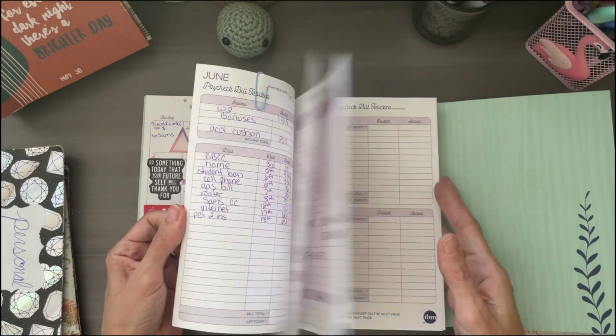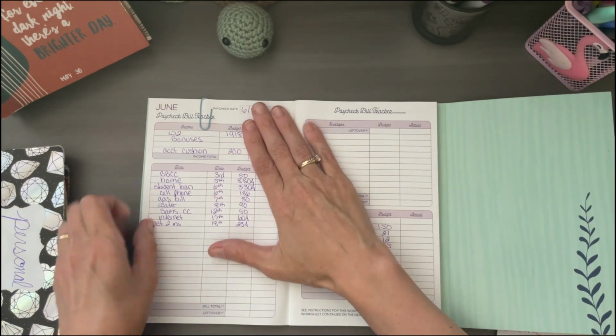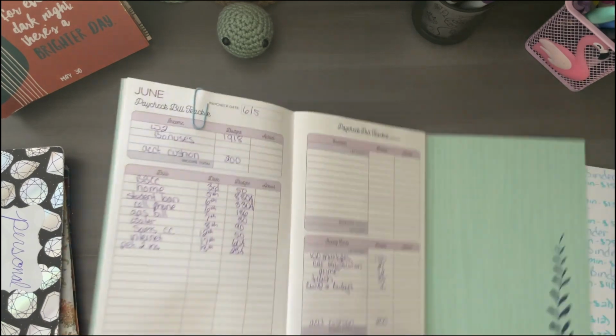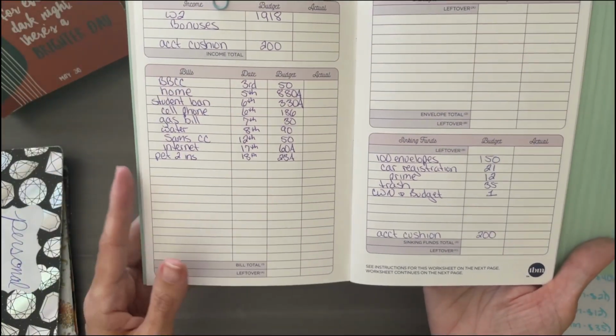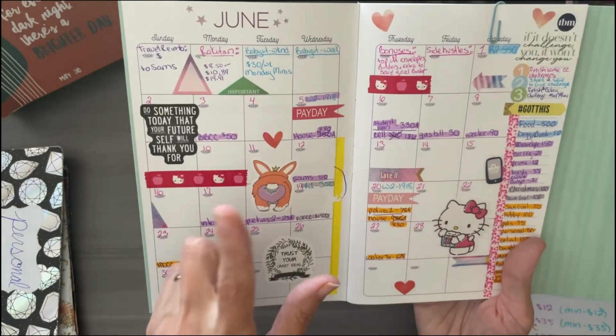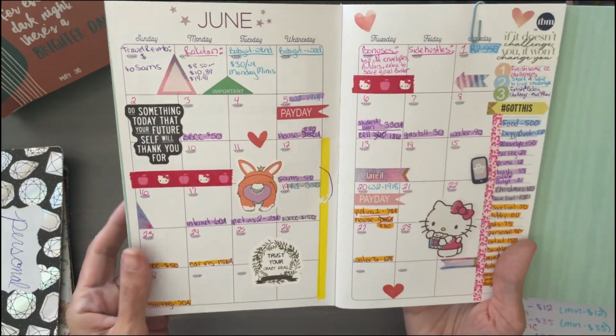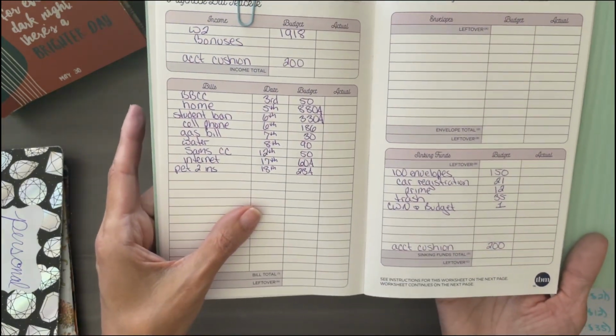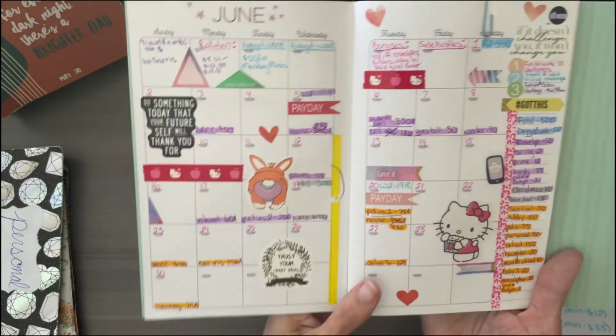I'm going to be working on writing my plan. I already started it. It's just very hard. I probably won't be able to fully do it until I find out what my bonuses are going to look like. But I did start it at least. And it's always good to have a plan.